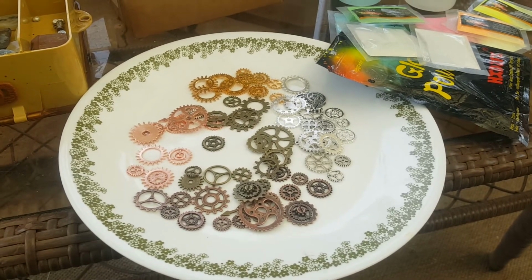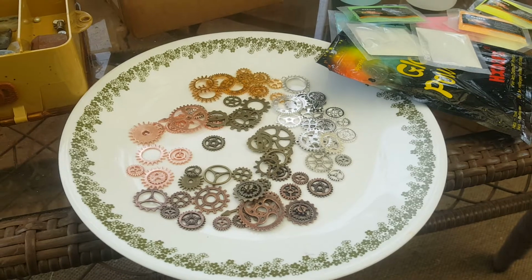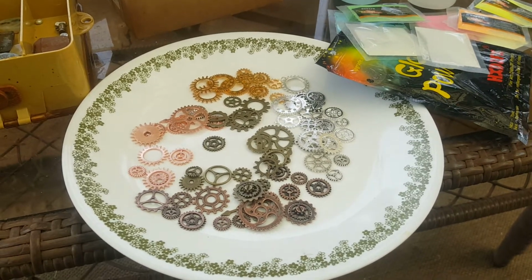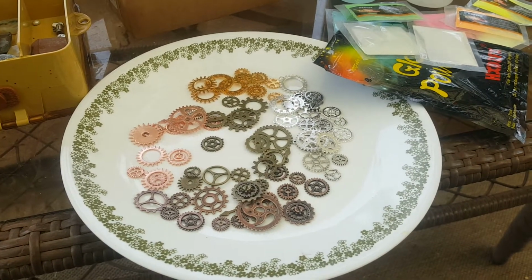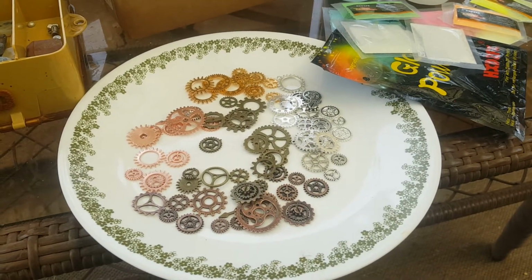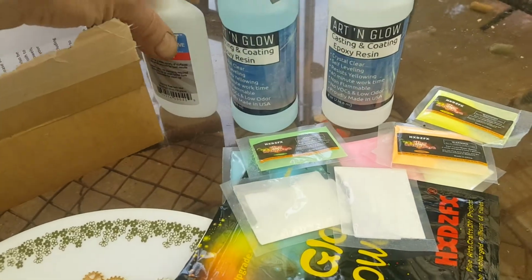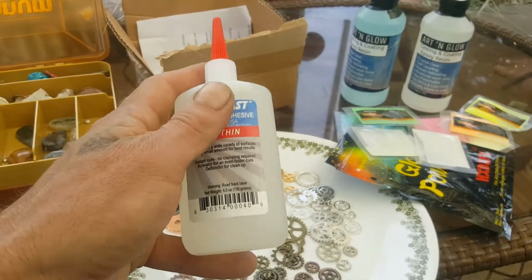I'm not a steampunk person, but I really like the idea of mixing gears with nature. It's this metaphor of old time versus nature versus technology, if you will. I don't know. I'll show you more as I get going.